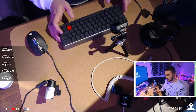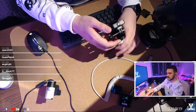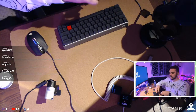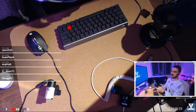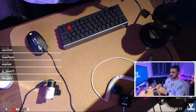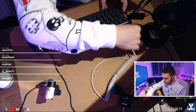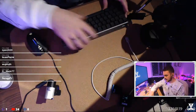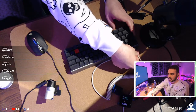piece on there. I also have a little Gengar key coming for the escape key, which I think will be pretty cool. I'll just put my microphone back to how it was, so you get the goodness of the audio. And plug this guy back in. Actually, I'll show you this. It does a cool little lighting sequence when you plug it in.